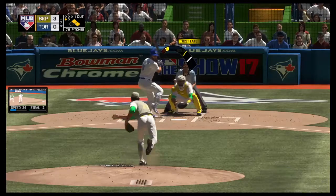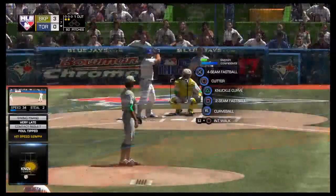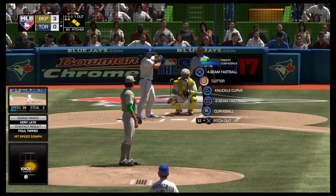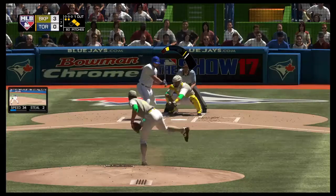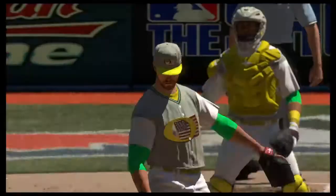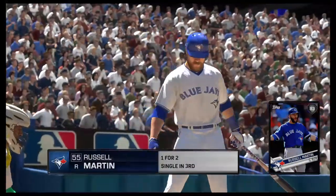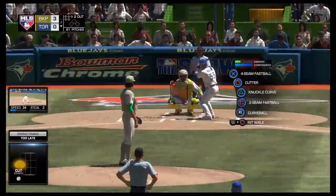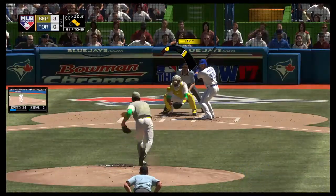The 0-1 pitch. Another one fouled off, and he's quickly behind 0-2. Ready with the 0-2. Got him. And he goes down on strikes for the 3rd time. He's really racked up the strikeouts in this one, and this guy's been victimized 3 times already today. He and this lineup are clearly having a really tough time picking him up.